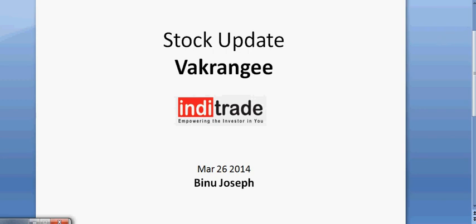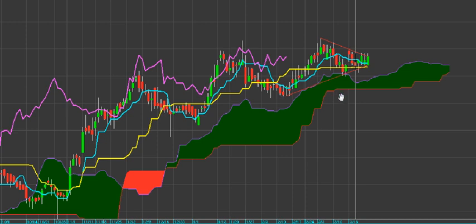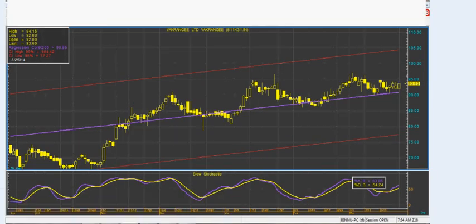Vakrangee closed at 93.60 in BSE and 94 in NSE. The cloud study shows a positive trend in the stock. It gives a triangle breakout. The slow stochastic gives a positive signal as percentage K line is above percentage D.